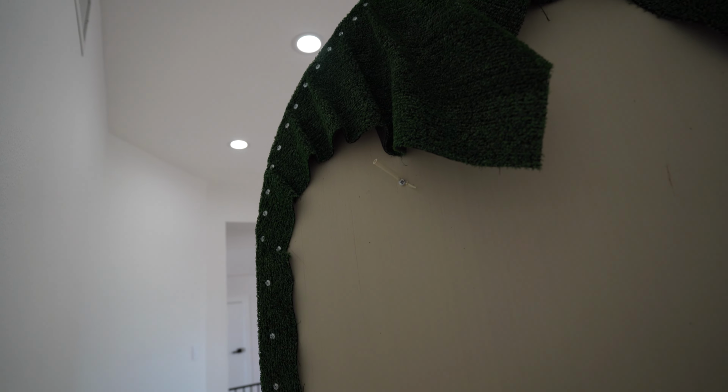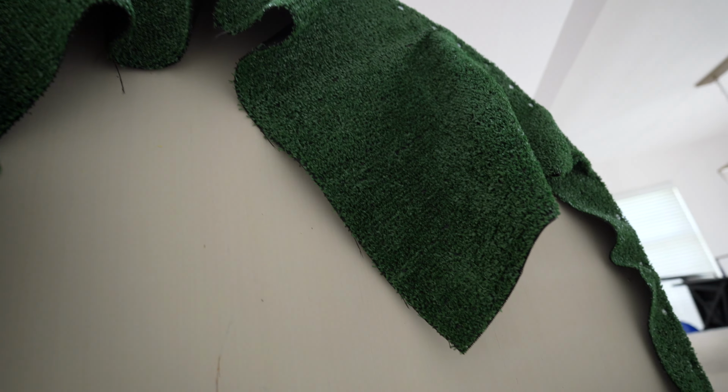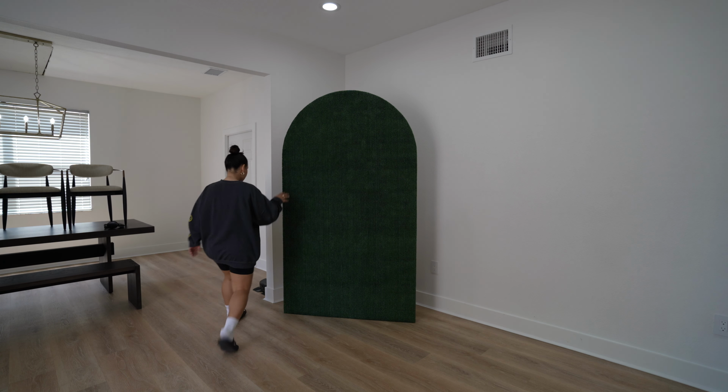So I put this little grass on it that I got from Home Depot. This came in a big roll for like 25 bucks. We flattened it out and wrapped it around the plywood and just screwed it in. It's not pretty in the back, but it looks really pretty from the front.